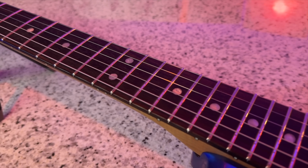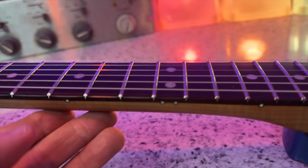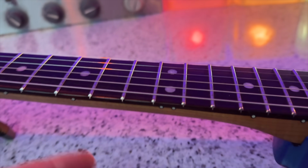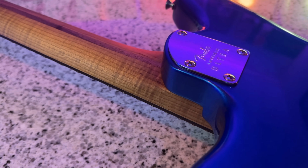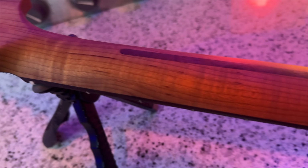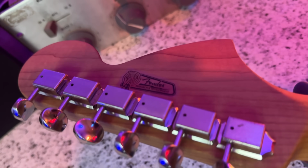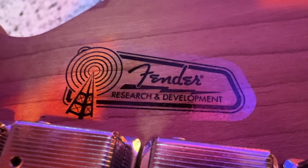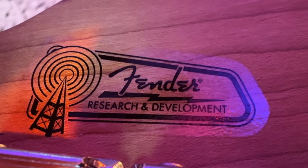The fretboard also has 7mm large 60s style dots, glow-in-the-dark Luminlay inlays on the side, and medium jumbo frets. Turning the guitar over, you can see the modern heel, which makes it easy to access the higher frets. You can see some nice figuring on the roasted maple neck. These are vintage-looking tuners, but they're very modern on the inside, so they give a really smooth turn. And finally, one of my favorite things, this very cool Fender Research and Development logo.